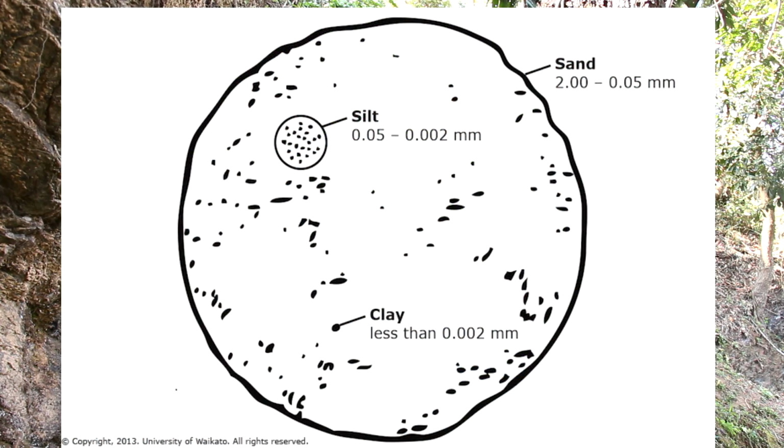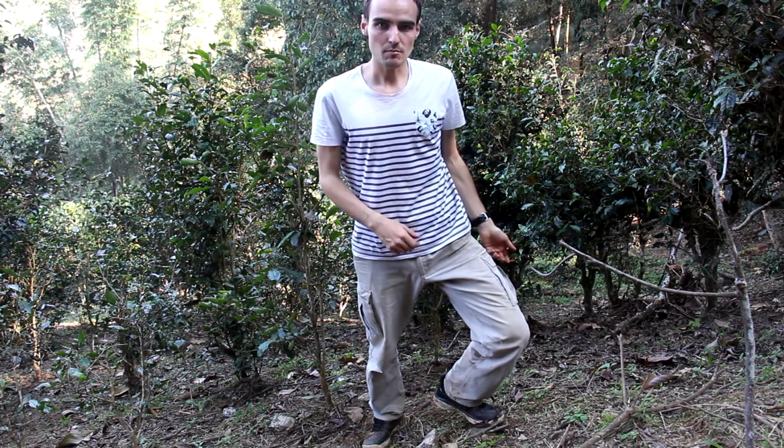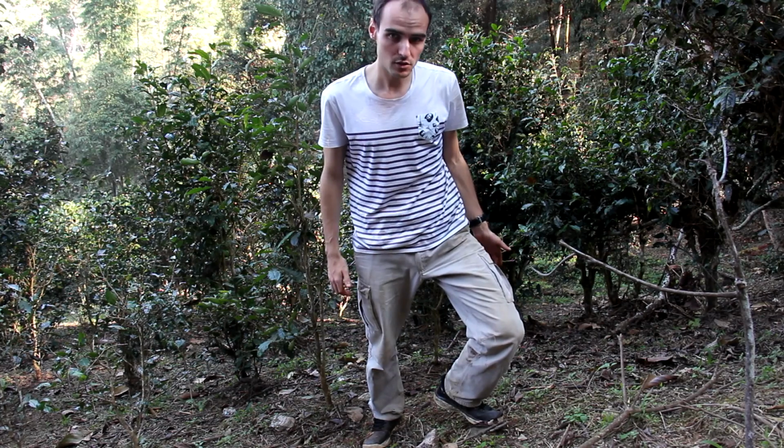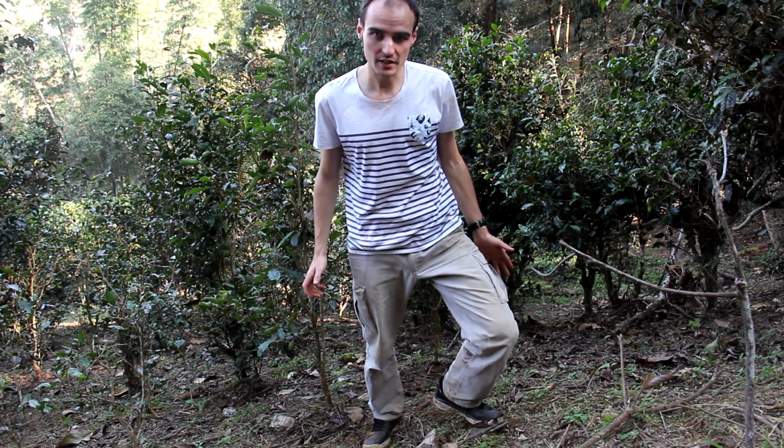Back to soil formation. As I just said before, soil is formed from rock weathering. So it means that the rock is slowly ground first into big particles, which we call sand. Then those big particles, this sand, are ground into smaller particles, which we call silt. And finally, this silt is ground into even smaller particles, which we call clay. So I'm just going to collect a soil sample of this plot in the ancient tea gardens at low elevation on the northern slope of Jingmai Mountain, and we'll be done here.